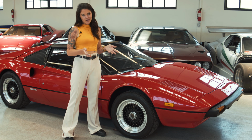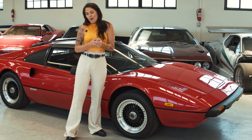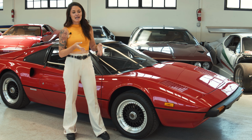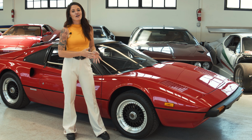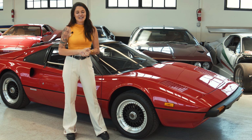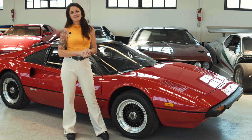If you want to send it to an authorized Ferrari service center, you can, but there's really no point because, honestly, they cost a little bit more money and will do the same job that a non-authorized center can do. But if you want to, more than happy to send it there, that's fine.